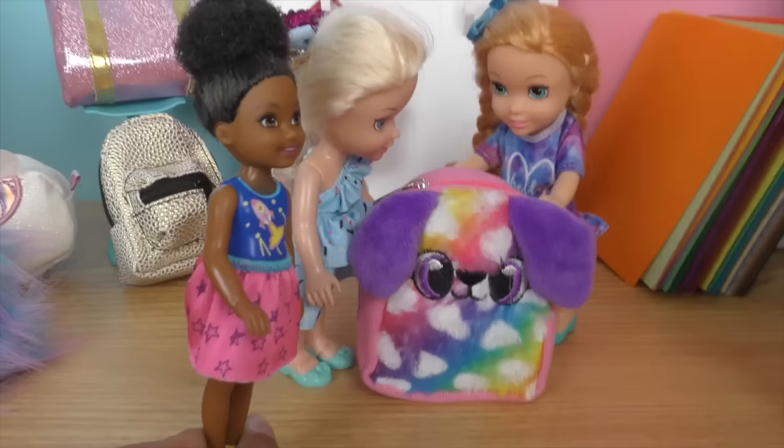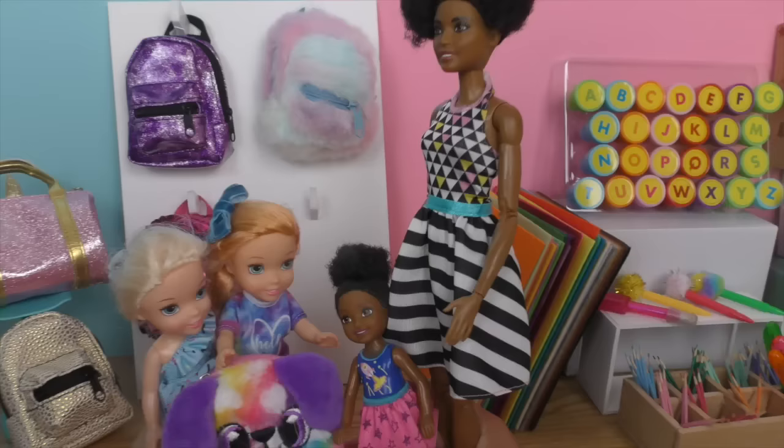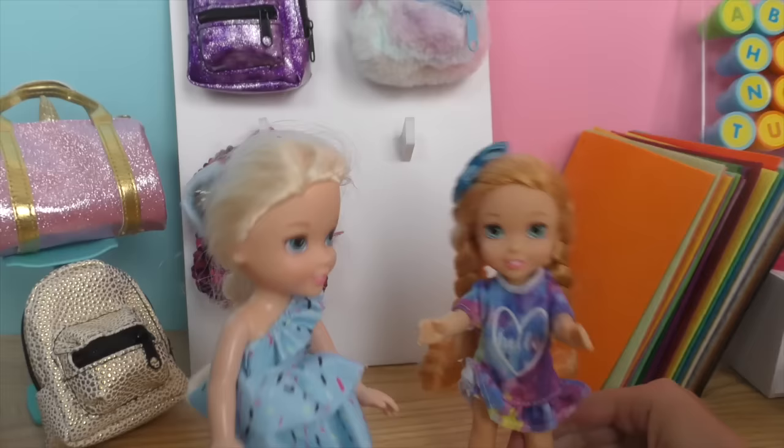Oh my goodness. Mommy? Yes, sweetie? I want that one. Excuse me, this is my backpack. Well, now it's mine. I want it, Mommy. Okay, sweetie. Did she just walk away with her backpack? I can't believe it. She is so snobby. Well then, I guess it settles it. We can't have it. I'll take this one.